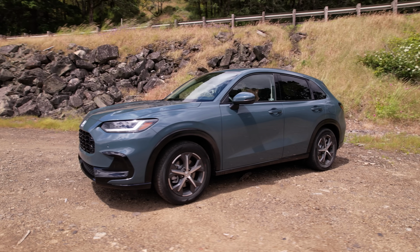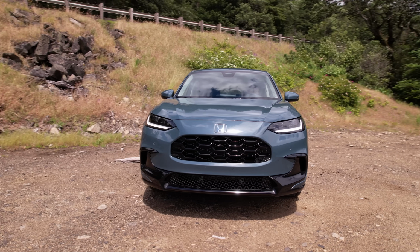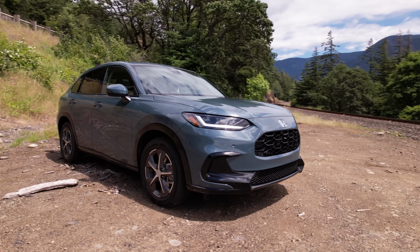Hitting quickly on looks, I'm tempted to describe the new HR-V's aesthetic in detail, but instead, I'm going to do the lazy thing and just show 15 seconds of B-roll under the guise of letting you make up your own mind about it.